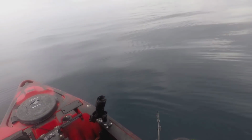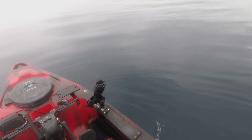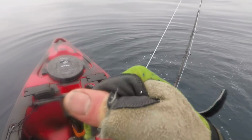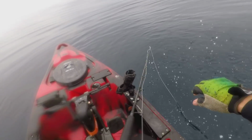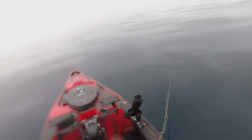Up again, and this will be a little rat. Caught a couple of other little rats, haven't really bothered filming. Get them out, back away quickly so I can get the jig back in the water quickly. And with a bit of luck, we'll get another shot at those fish before they bugger off. Yeah, they're following the jig down, so it's a good sign.